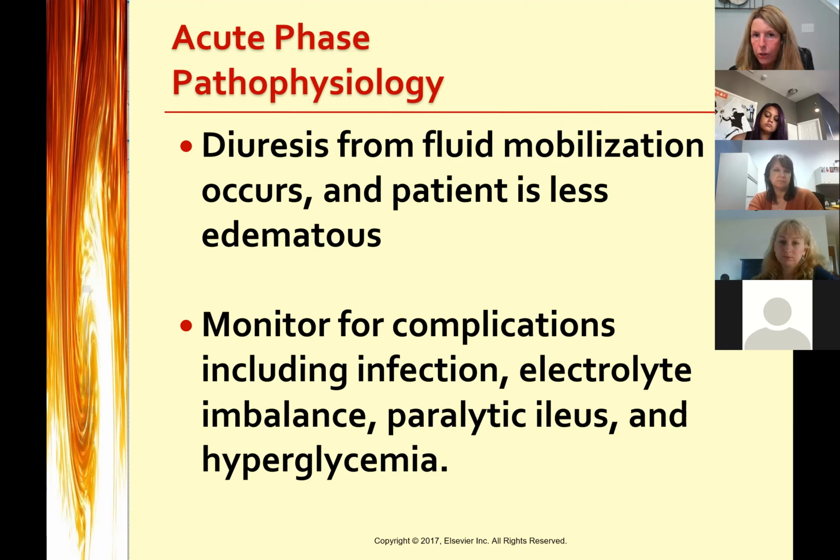Gotcha. So in the acute phase, we've got that profuse diuresis, and the patient becomes less edematous. In this phase, we're mostly worried about infection, electrolyte imbalance (giving those high levels of crystalloid solutions can cause some issues with that), paralytic ileus, and then hyperglycemia. We're worried about hyperglycemia not only because of our parenteral or enteral feedings, but also because of the stress response that's occurring within the body.